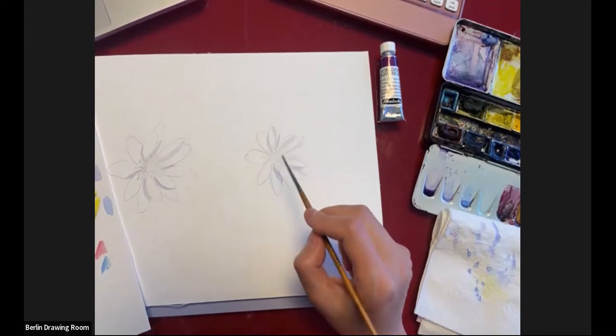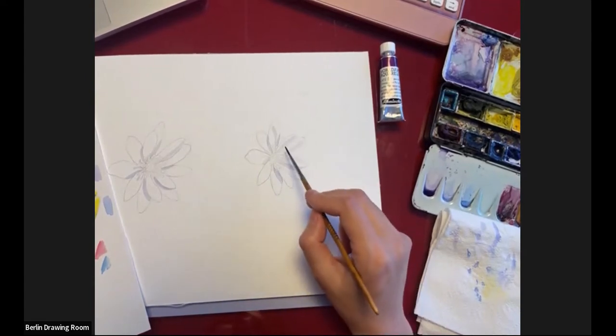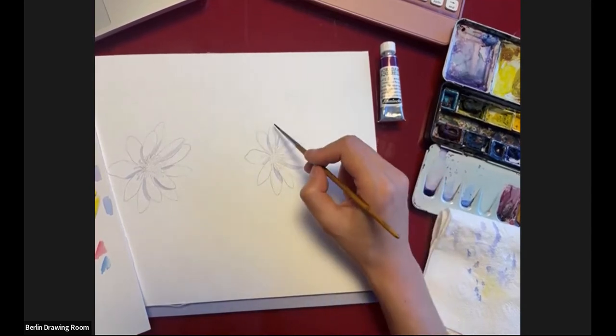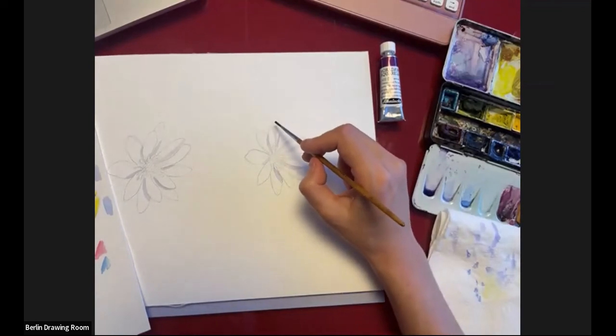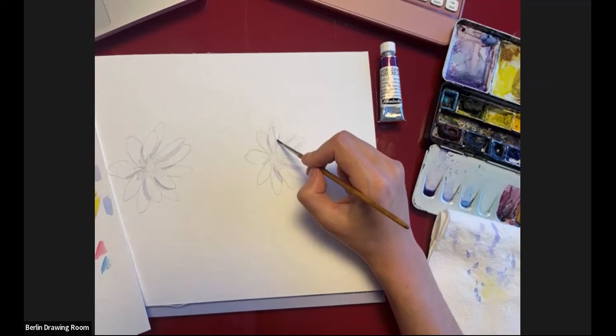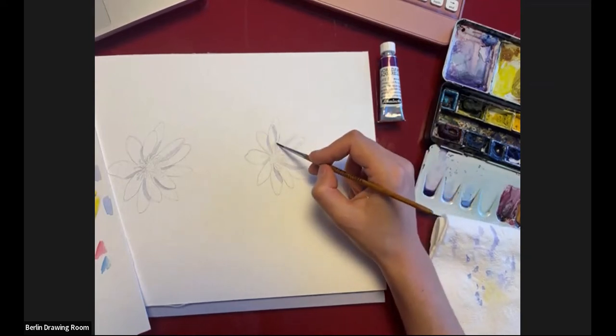These darker areas, like when the coloring changes on the petals, you might have noticed that I have not dealt with that yet. We're gonna deal with that in a different layer. Now I'm more focused on just the shadows.